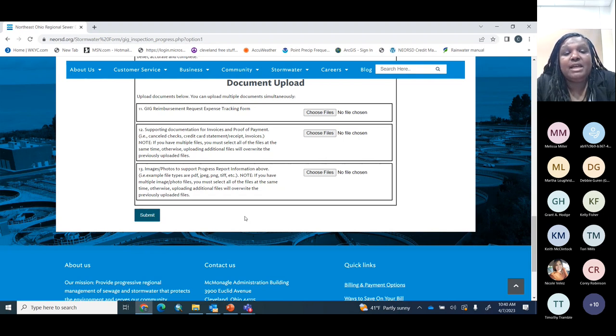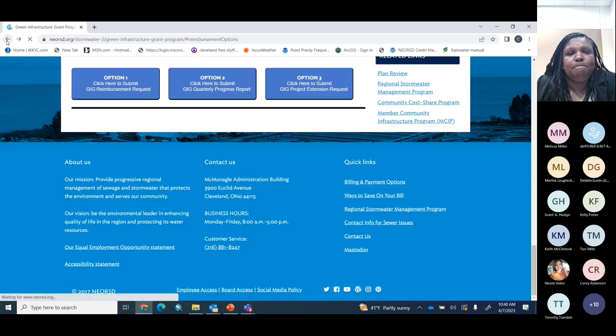Because sometimes they come in all at once and sometimes they'll come in one at a time. So that's the minimum. Just give us 10 days. Now, if there are delays and we're trying to reach out to you, that process might take a little bit longer, so be aware of that. Again, there is no set limit of how many times you can send in a reimbursement request.